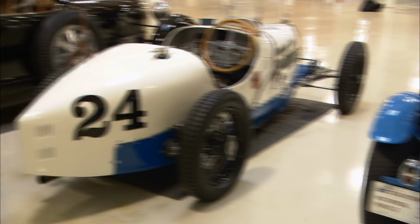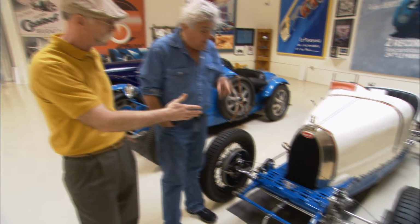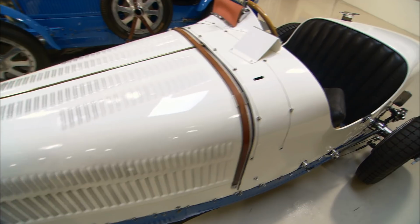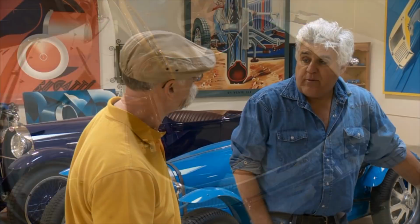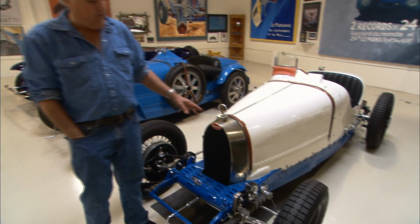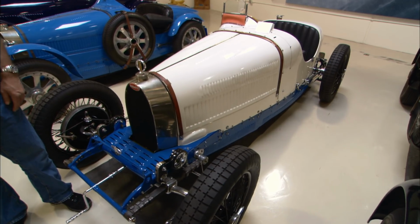Type 37? Is this also a 37? This is a Type 37 supercharged. This is the car after which the new Bugatti Veyron is named. Pierre Veyron was a Grand Prix racer. He was a war hero, French resistance. One of those guys who escaped from a German prison camp, went back, fought for the French again, was captured again, executed. When I bought this car, the man I bought it from had bought it in 1950, and he had literally drawers of paperwork. There were file cabinets that came with this car.